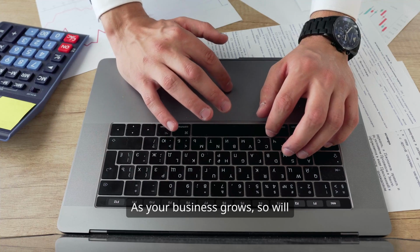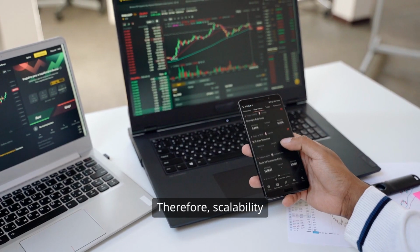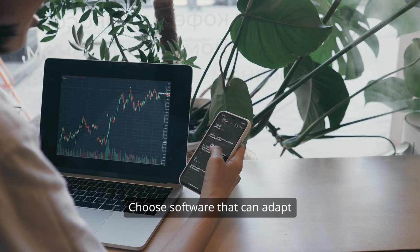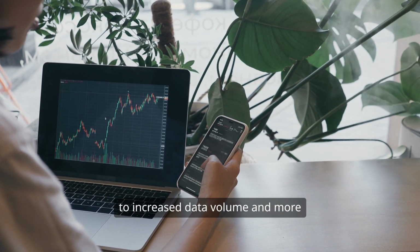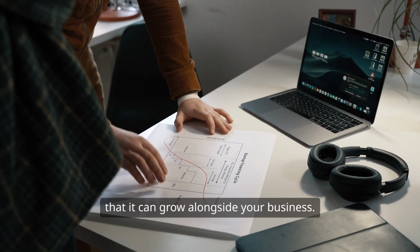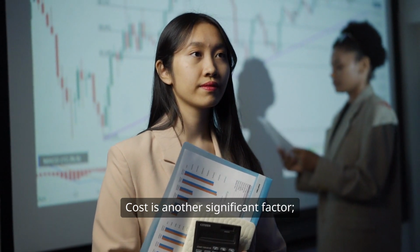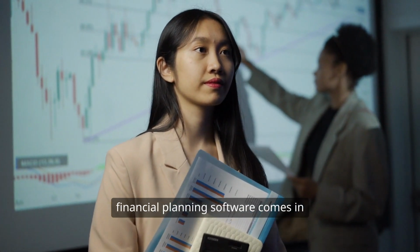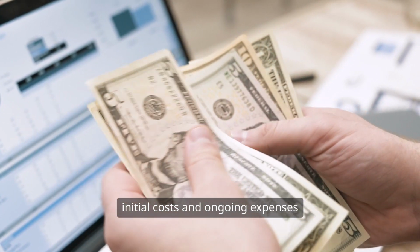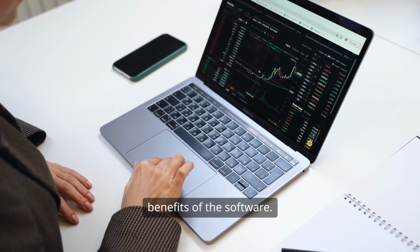As your business grows, so will your financial management needs. Therefore, scalability is an essential consideration. Choose software that can adapt to increased data volume and more complex financial scenarios, ensuring that it can grow alongside your business. Cost is another significant factor. Financial planning software comes in various price ranges, so weigh both initial costs and ongoing expenses against your budget and the potential benefits of the software.